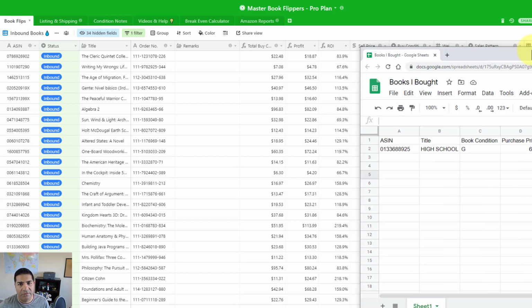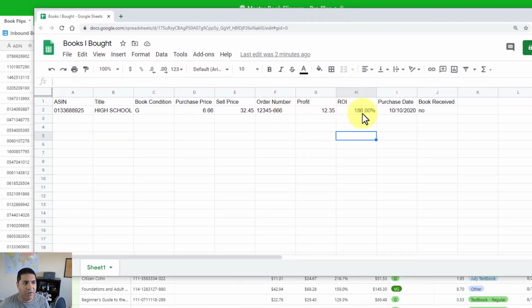You noticed over here, for example, how I put in the profit and ROI. Well, this was good, but how do I know I'm going to sell it at $32.45? Maybe I want to increase the price, or maybe I have to decrease the price, right? And that happens. But when you decrease the price, if you're using just a spreadsheet or something, or even if you were writing it on a piece of paper, now I don't know what my profit is. I don't know what my ROI is, all right? That doesn't happen with our system, okay?